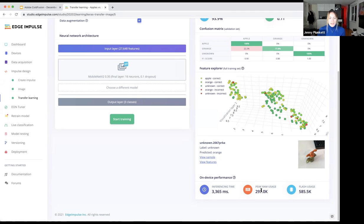And these values of memory usage will change depending on the type of neural network architecture that I've chosen and various other things, like different signal processing algorithms.